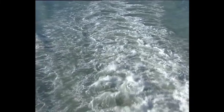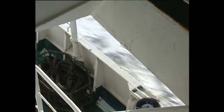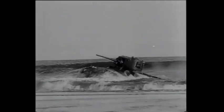The British are coming with their crazy old car invasion. Pass the cocoa, number one. We're going in.